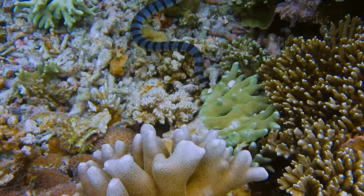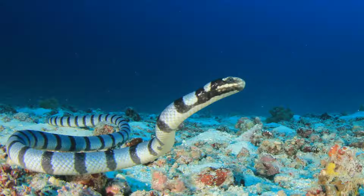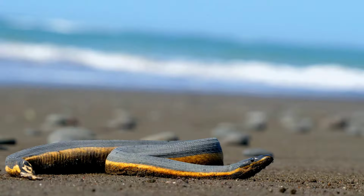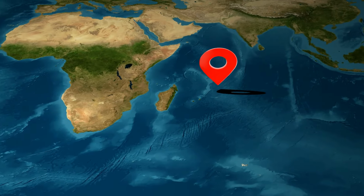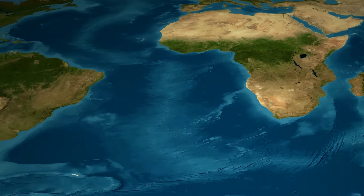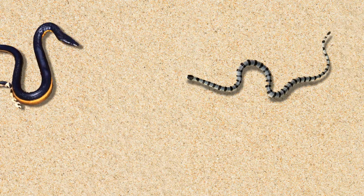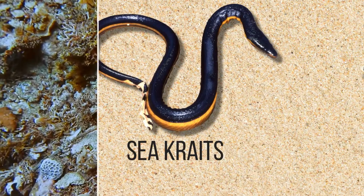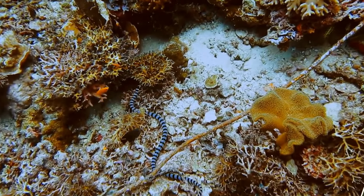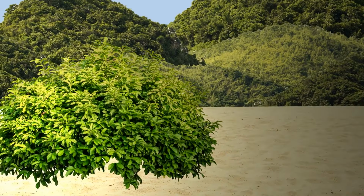The last marine animal you're seeing now is a sea snake, and yes, they are different from eels. There are 69 identified species of sea snakes. Most of them can be found in the tropical and subtropical waters of the Indian and Pacific Oceans, and they have been around for millions of years. To make things easier, scientists have separated all different species of sea snakes into two categories: true sea snakes and sea kraits. Whereas true sea snakes spend almost all their time at sea, sea kraits can spend some time on land as well. If you see a snake on the beach, you can tell whether it's a land or sea snake by looking at its tail.